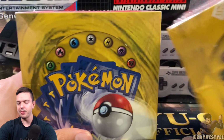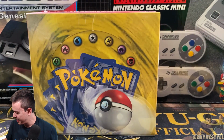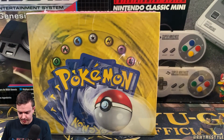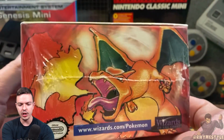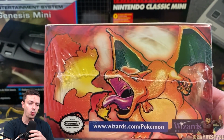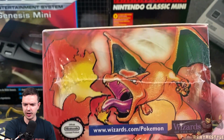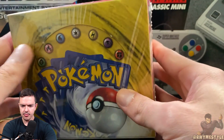This is a Shadowless booster box, ladies and gentlemen, and it's a lot of money. It is a lot of money. The good news is, if you buy something like this, if you are basically investing in sealed product, this is one of those things that's only going to go up in price way, way more. Actually, I'll be honest with you, the price that I paid for this was way less than what it usually goes for. It's one of those things where I got really, really lucky, and I finally pulled the trigger.